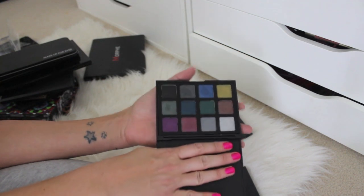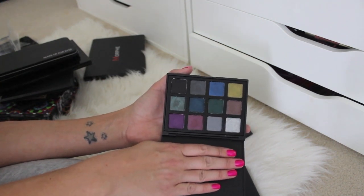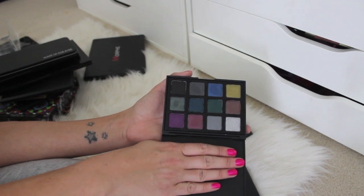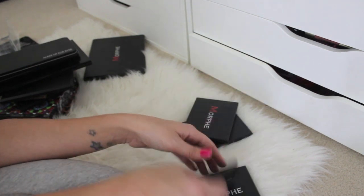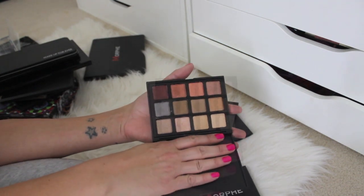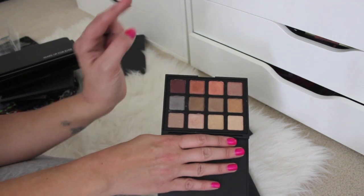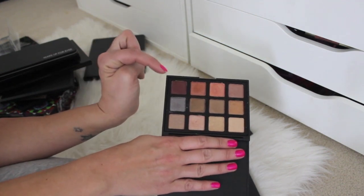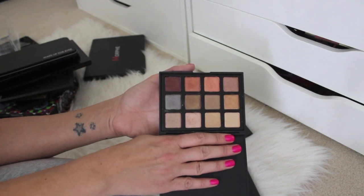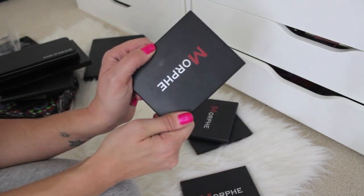This is the 12Z palette. This is probably my least favorite one. It's just super dark, and I just don't grab for it that much, but the quality is really, really good. And then this is the 12S. I think this is, yes, this is my favorite one. This is heaven. I love this little tiny palette. It's so good for travel. I do wish there were a matte shade in here, but there's not, and I'm okay with it. I'm gonna live with it because the quality is so freaking phenomenal.